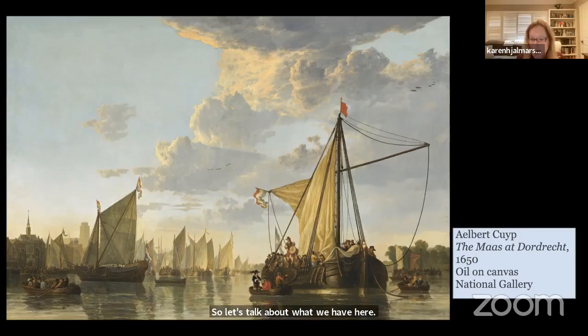30,000 men in these transport boats are converging to celebrate the end of the 80 Years' War. And we have spectators on the quay, and we see some of the municipal buildings and churches. We have the flag of the Dutch Republic flying. We also have a whitish flag, and we haven't really been able to determine what that represents.